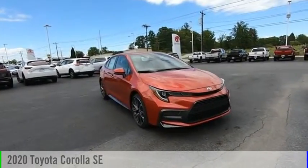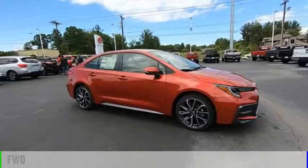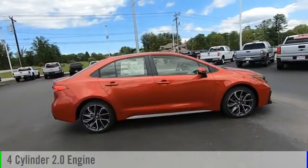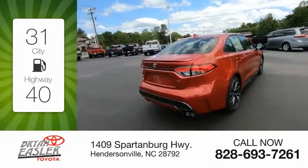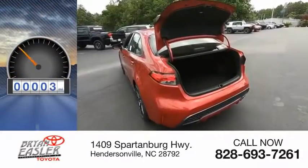We are pleased to show you the 2020 Corolla. This vehicle is powered by a front-wheel drive, 4-cylinder, 2.0-liter engine, and comes with a continuously variable transmission. Great fuel efficiency saves you money by requiring fewer trips to the gas station. This vehicle has less than 100 miles.